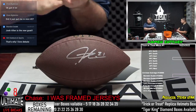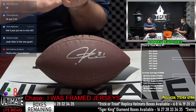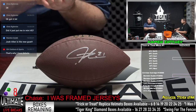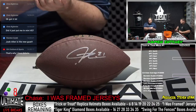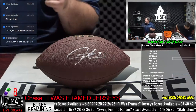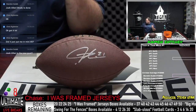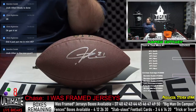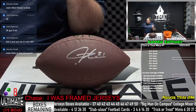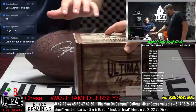Trick or treat minis. Let's get into the breaks, though. Christian Eskridge, Brandon Dudek, Larry Rosland, Ricky Stockinger, Michael Murray, and Chris Reitmeier. We're close. Chris is looking for 28 in the minis. We are down to 8 minis left, by the way. In these 8 minis, Justin Jefferson is still out there, Troy Aikman, and Jonathan Taylor. So winding down in the minis.